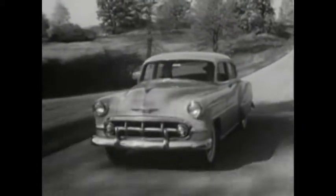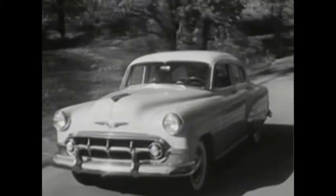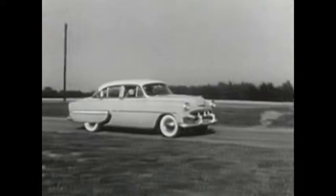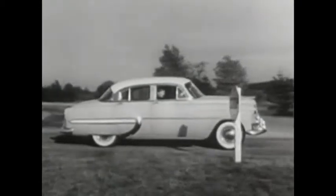Chevrolet has learned how to harness the Blue Flame engine power for unbelievable acceleration and at the same time give you incredible economy even in city driving. You'll find a new brake feel on this new car, smoother, easier operation with pedal effort reduced to a feather touch.